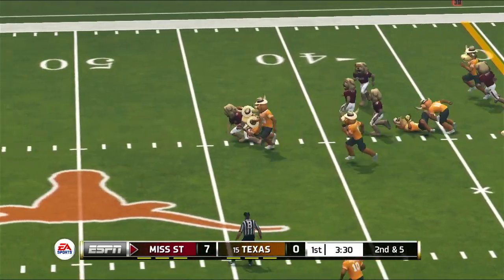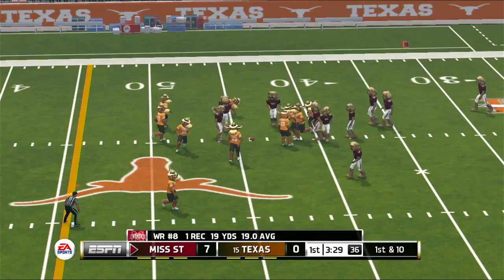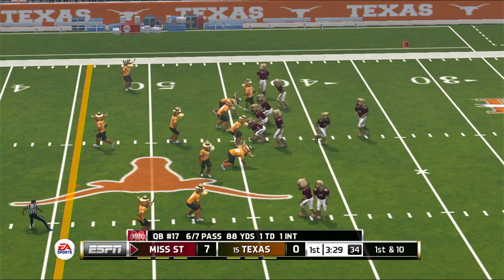Throws it in a hurry. He's tackled right around the 44-yard line. First down.